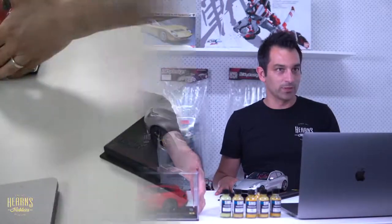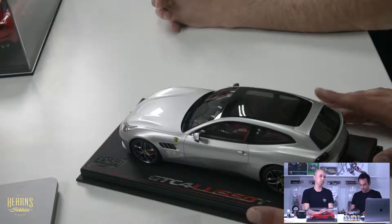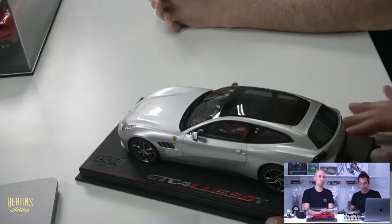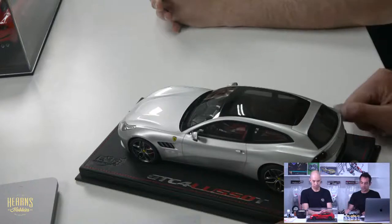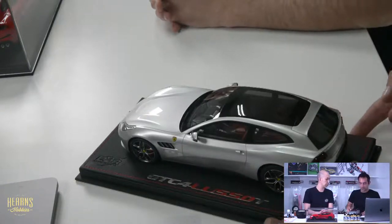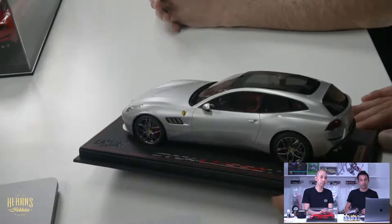With the black wheels. So let's jump on the side camera so you can have a good look at this one. That's 1/18 scale again, as usual, from BBR, from Italy. They are very limited edition. This is 11 of 32. Specifically this model, they've done five different variations between different colors and with and without the sunroof. Which is quite nice, actually. And this is silver. I think they call it iron silver.